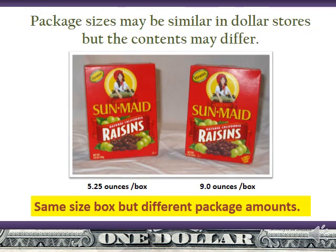Package sizes may be similar in dollar stores, but the contents may differ. Box on the left was purchased at a local dollar store for $1. It had 5.25 ounces of raisins in the box. Box on the right was purchased at a local grocery store for $2.39. Based on unit pricing, the box at the dollar store was a better bargain, 19 cents an ounce. But if you needed 9 ounces of raisins, you may have gotten home and realized that you did not have enough raisins for a certain recipe that you wanted to try. Same size box, but different package amounts.